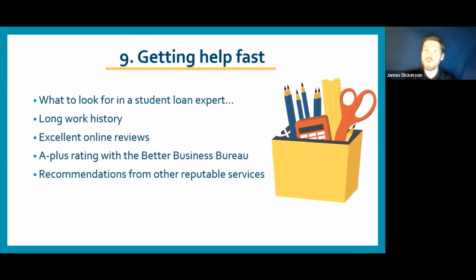Now, it's important to be mindful of what you're looking for when you're looking for someone to help you. You want to look for a student loan expert. You want to make sure that they've been doing it for a while. They have online reviews, an A+ rating with the Better Business Bureau, or potentially get a recommendation from a reputable service provider like your credit union or financial institution, for example. Or potentially sometimes the school you attended may have programs that they can recommend for you.